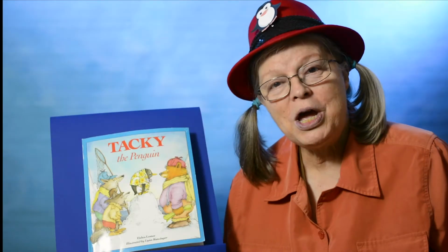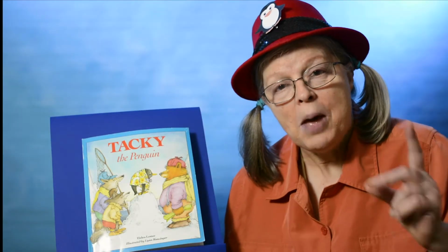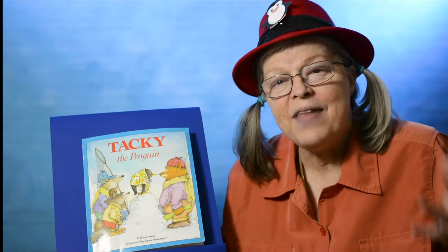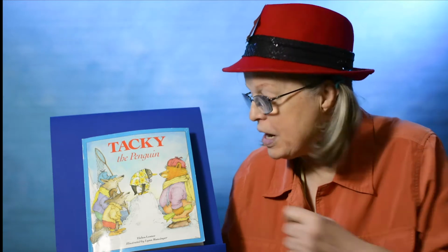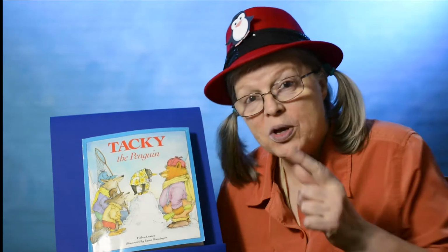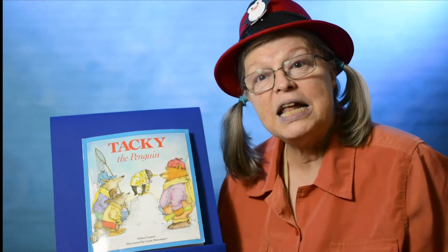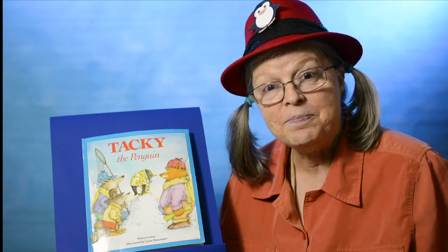Hi, we're going to do a puppet show pretty soon. But where do puppet shows come from? Puppet shows tell stories. And the best place I know to get a story is from a book. So are you ready to look at the book and learn the story? Have you got your puppets ready to work with later? All right, let's start the story.